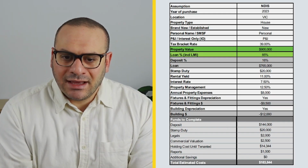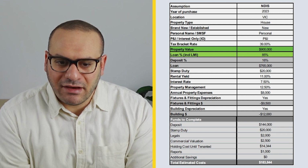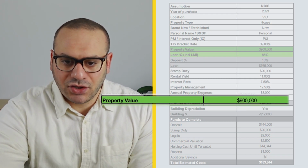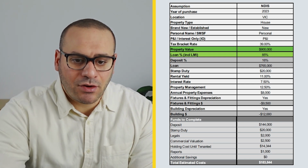So let's first have a look at the deposit required to buy an NDIS property in Victoria, and then the cash flow for what that property looks like. What we're looking at here today is the deposit required to purchase an NDIS property in Victoria for $900,000.